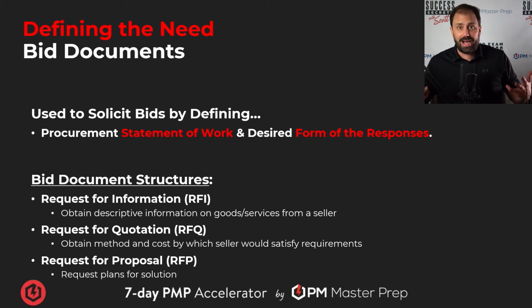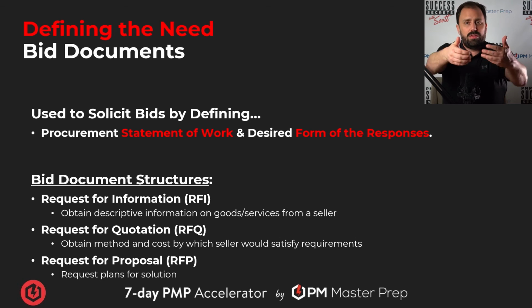And these documents are common documents. We can have an RFI, a request for information. These are all levels of requirements that we want, right? So a request for information, also called an RFI, the top one down there, says we want descriptive information on goods and services from a seller. We're not ready to sign the deal yet. We're just looking for information. So we could send that out there and people could give us the information that we need.